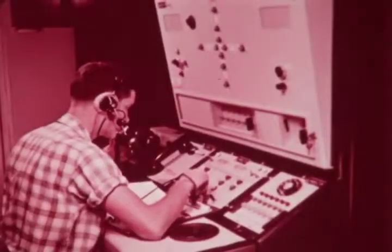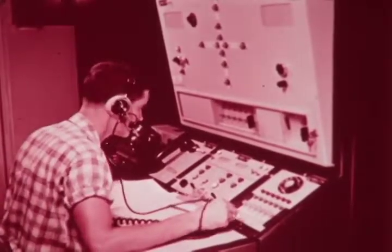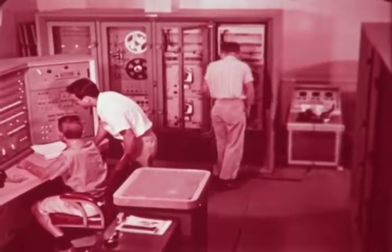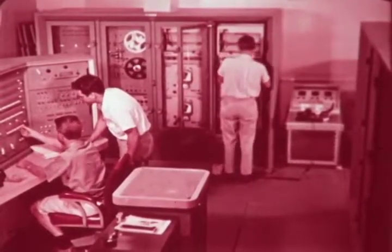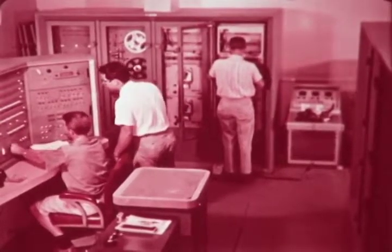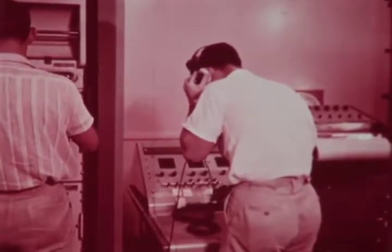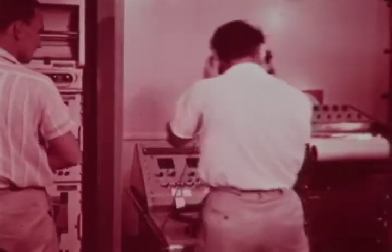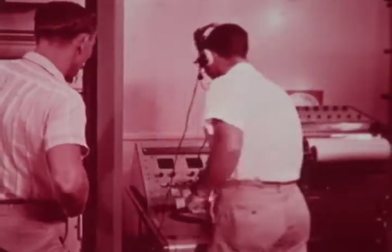Here, during every second of the missile's flight, its exact position in space will be plotted and recorded. This computer will receive data from the Atlas, such as decreasing weight and surface drag, increasing speed and altitude, solve the equations involved, and instantly predict an impact point, while the missile is traveling many times faster than a rifle bullet. If impact prediction indicates the Atlas is off course, a signal from this command destruct console will trigger explosives aboard the missile and destroy it.